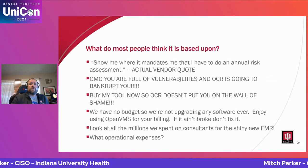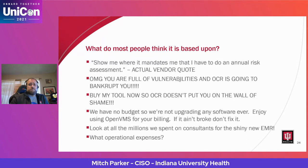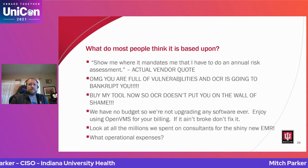And what do most people think this is based upon? Actual quote from a vendor: "Show me where it mandates that I have to do an annual risk assessment." I actually had someone ask me this question. I think they regretted that now.